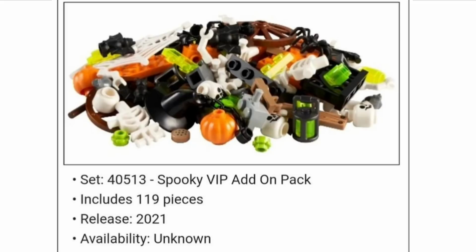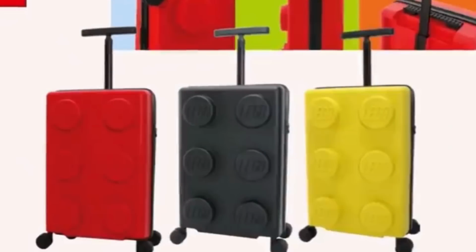And then next up, we have something very unexpected, and I gotta say, these look really, really ugly, and I don't know who would actually want to buy these, but we had these brand new LEGO suitcases that have been revealed. They're just suitcases, but then they've got the LEGO studs on the front there for the design. And it does say the LEGO logo inside of it, like how a normal LEGO brick does. So this is meant to represent a 2x3 LEGO brick, but I gotta say, I would never buy something like this.